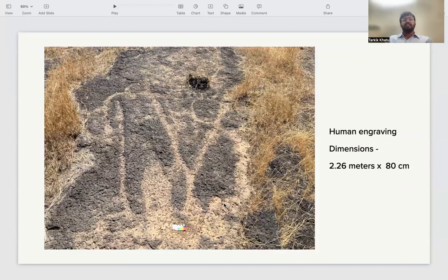Next is a human engraving. Human engraving is depicted here. You can see the dimensions. This figure is 2.26 meters by 80 centimeters.